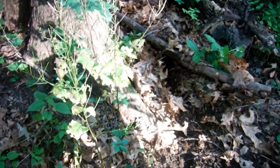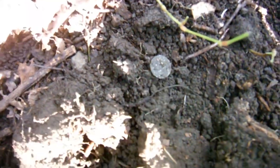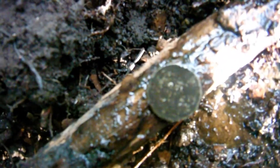Okay, just as I'm sitting here thinking to myself, what an awful freaking day I had today, I stroll up next to this big tree, get a signal right on top of the root, basically. And I pop out a silver dime. It looks like a barber. Let me get my water here. Okay, that's the back. Here's the one dime.